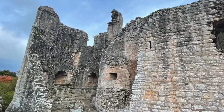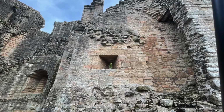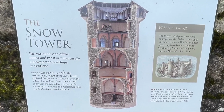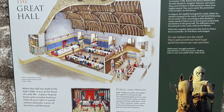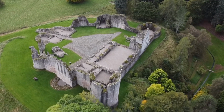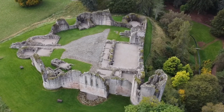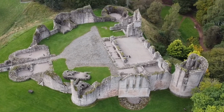They may have been the residences of the lords of the house. There was once an impressive donjon or snow tower which would have been the Earl's residence, but this collapsed in the early 1800s. Still standing today are the Warden's Tower, which is almost its full height still, and two smaller towers. You can clearly see the gable end of the chapel with its three elegant lancet-shaped windows that would let light shine onto the altar.